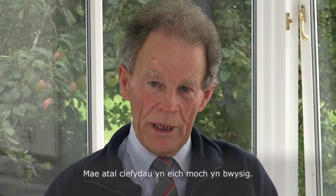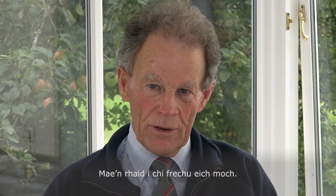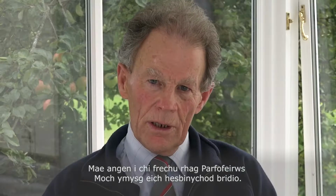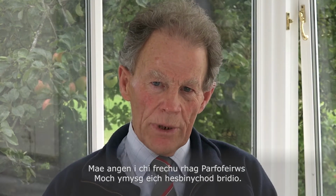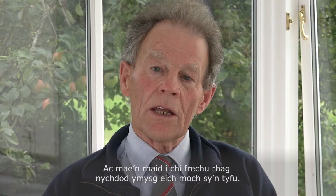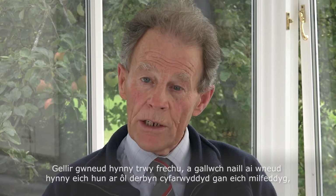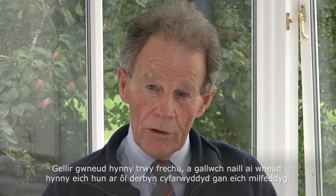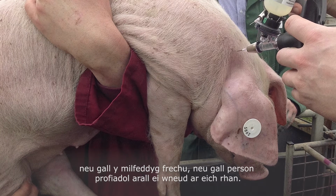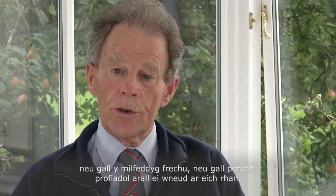Prevention of disease in your pigs is now important. You need to vaccinate your pigs. You need to vaccinate against erysipelas in the breeding pigs. You need to vaccinate against porcine parvovirus in your breeding gilts. And you need to vaccinate against wasting disease in your growing pigs. And that can be done by injection, by yourself after proper instruction from your veterinarian. Or the vet can do it him or herself, or an experienced person can do it for you.